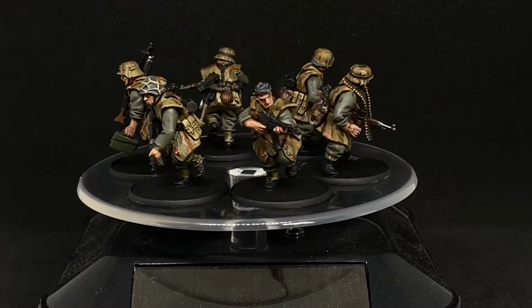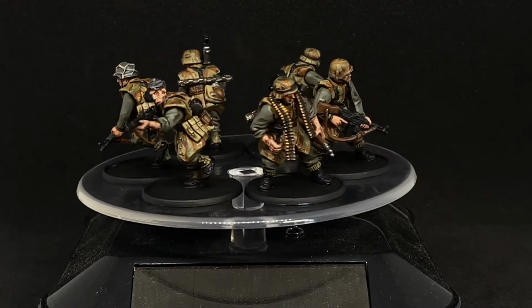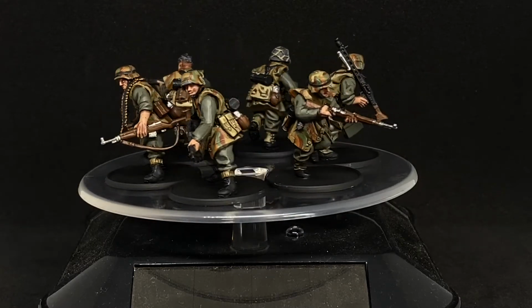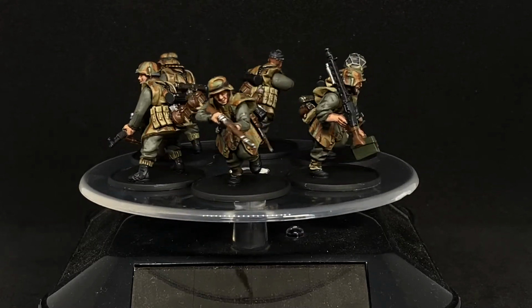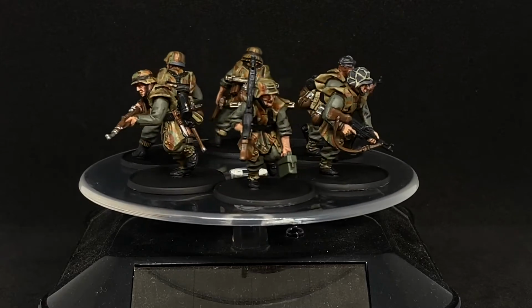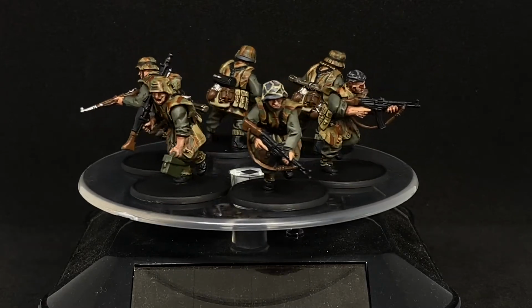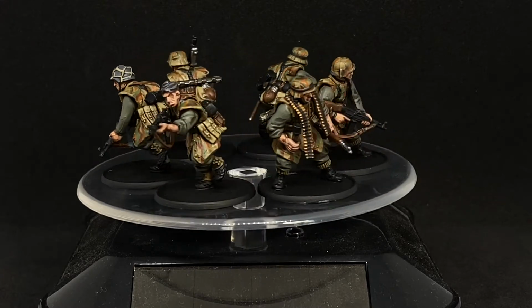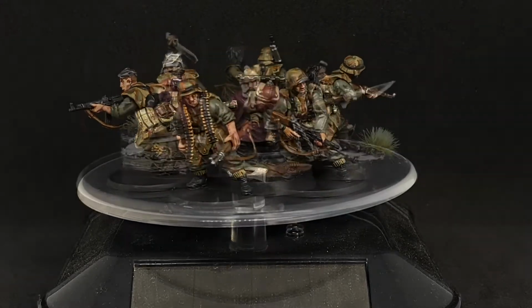This is 6 more of them, a different squad. These guys are the ones that have got the ponchos on. Very similar, very easy, the camouflage is just the same as I was doing on the other guys' helmets. It's quick, it's simple, but the client is very happy with them, and like I say, you'll be seeing a lot more of these.